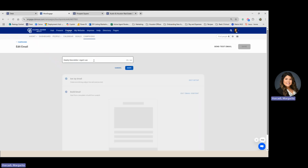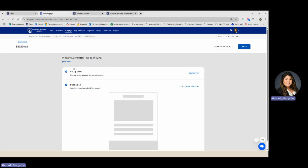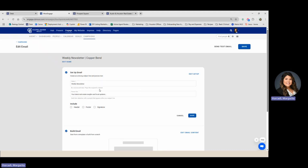This is specifically just for your reference. You can rename it. So let's say I'm going to target Cypress, or actually let's do Copper Bend as an example. That's a neighborhood near mine. And then setup email. So we're going to edit the setup. In these fields, we can choose what we want to name the email. This is what the consumer will see. So if you're not wanting to commit to a weekly newsletter, you can just remove that and say, Copper Bend newsletter.